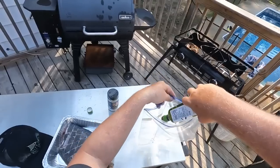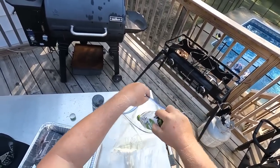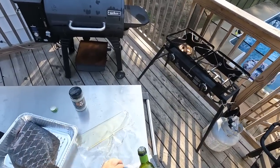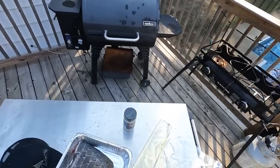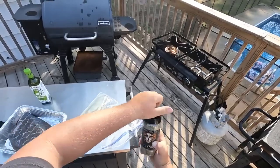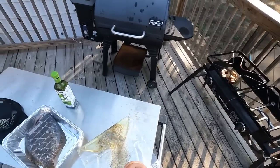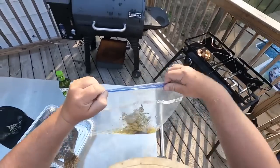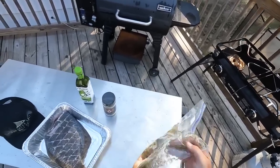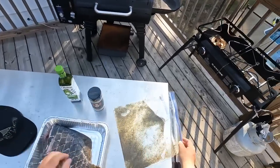go ahead and get a decent amount down there in this bag. Just like that. Should be plenty. Probably about a cup or so. And then we're just going to take that surf and turf seasoning and dump a healthy amount down there in this oil. So then all we're going to do is just get it real nice and mixed up right here. We're just trying to make us a good marinade that's going to fit right beneath the cracks of that flounder right there.